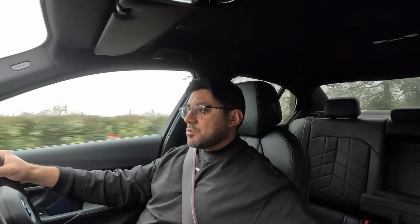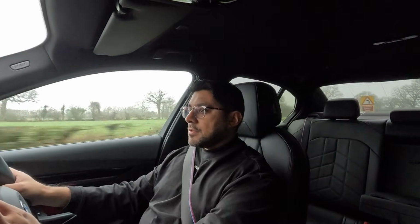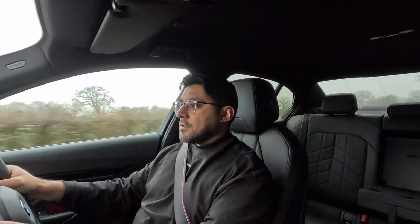Well, I've got the gearbox into sport mode, put the car into sport mode as well. This is another faff. You've got a button down there, then you've got to hit the screen as well. I mean, it does get down the road quite well. The performance is pretty decent. I mean, just slow down here.